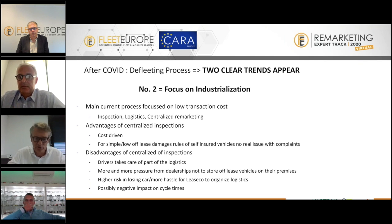The main advantage is basically the cost, because everybody is in such an industrial way that you can bring cost down as much as possible and limit the idle time, which today is the biggest cost of the whole process. It is basically the time that an inspector or a truck driver is not driving and generating turnover. And it also has a very big advantage, I would say, for simple and low off-lease damage rules, where self-insurance is there. In countries like Spain and Holland, where it is a habit to have self-insurance, that industrialized process is very effective and works very well.